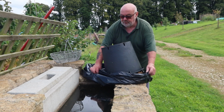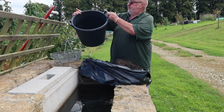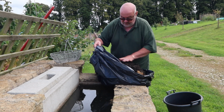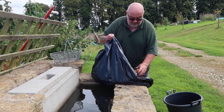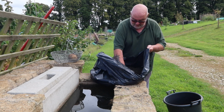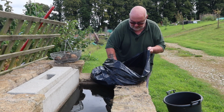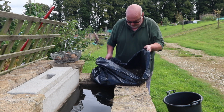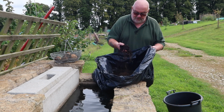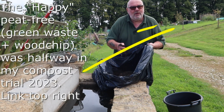So let's see what we got. Try not to get it in the water again. Now with these, I marked some of these up with what compost I'll use, and this is happy compost. So let's have a look. And I don't think it's very happy at all. Oh, well, there we are. Some big ones, I'll tell you that. And that's it, guys. 3 spuds. Yeah. I'll tell you, it's not bad compost. It feels like good compost, you know? Yeah, it smells like compost, I know.